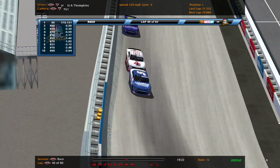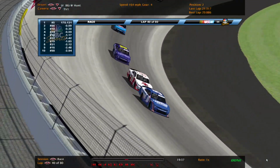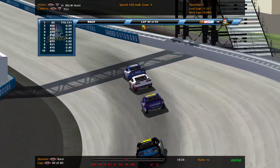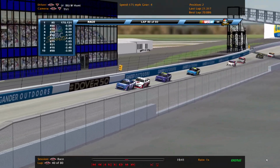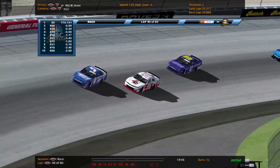Alvin Thompkins with a 21.332. Hunt with a 21.317. Hunt is trying to put on the pressure on Alvin. Now he's going to go to the inside. First change, lead change maybe?